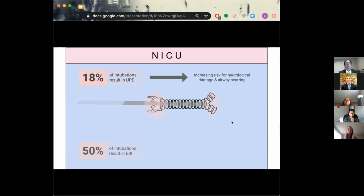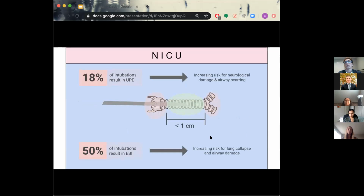Alternatively, up to 50% of patients experience the ETT getting pushed too deep, resulting in an endobronchial intubation, or EBI, which can result in lung collapse or other damage to the airway. Thus, the tube must be placed within a safe region. However, this can be very difficult in neonates because the safe region is generally only 1 centimeter long.